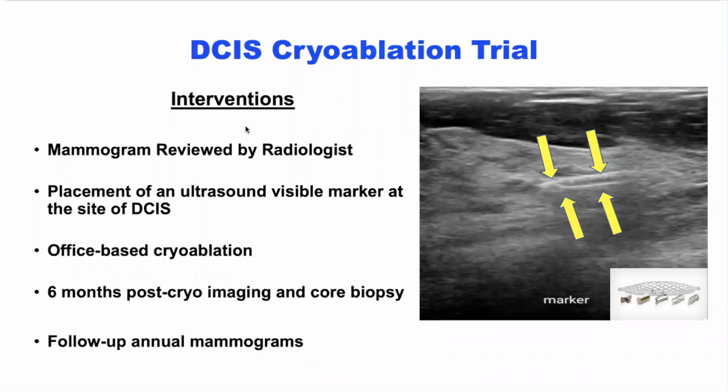The patients undergo marker placement so that we can see the site. They undergo cryoablation. After cryoablation, they undergo a needle biopsy of the cryoablation site to confirm that the area is dead. We do that biopsy 6 months after cryoablation, and then they go on to annual follow-up.